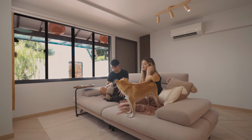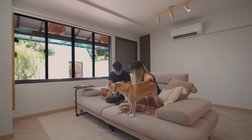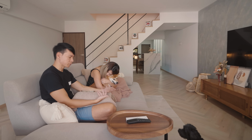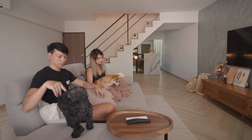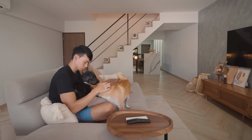For the living room, I think we pretty much kept it quite simple. The main feature is we have a TV feature wall using the Nippon Memento paint. In terms of the color scheme, just taking some natural colors and just having that feature wall. Other than that, I think pretty much we kept things simple. It was just mainly styling. We didn't do much else.